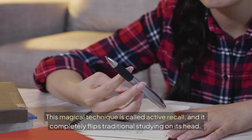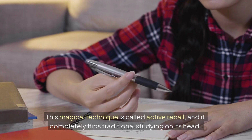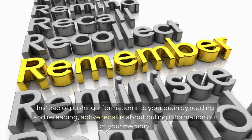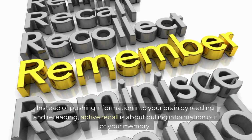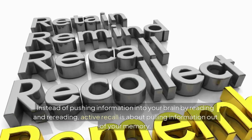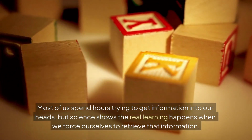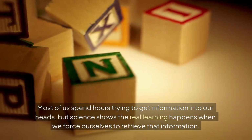This magical technique is called active recall, and it completely flips traditional studying on its head. Instead of pushing information into your brain by reading and rereading, active recall is about pulling information out of your memory. Most of us spend hours trying to get information into our heads, but science shows the real learning happens when we force ourselves to retrieve that information.